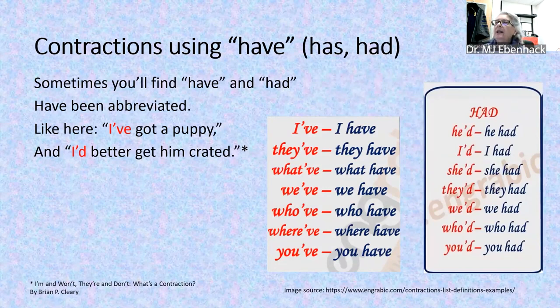So let's look a little bit at the word have, or has, or had. Sometimes you'll find have and had have been abbreviated. Like here, I've got a puppy and I'd better get him crated. So we've already looked at the had words, but let's look at the have words. I have is contracted to I've, I apostrophe V-E. They have, they've. What have, what've. We have, we've. Who have, who've. Where have, where've. You have, you've. Some of these are more common than others. Not often do you hear where've, but you'll often hear you've, you have.